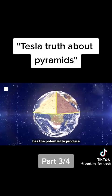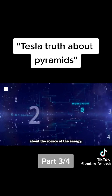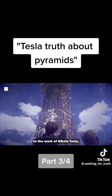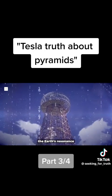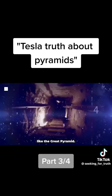This technology has the potential to produce limitless clean energy, but there is still uncertainty about the source of the energy. This theory is related to the work of Nikola Tesla, who also tried to use the Earth's resonance to make a wireless power distribution system, like the Great Pyramid.